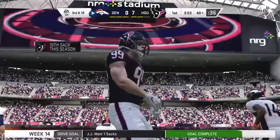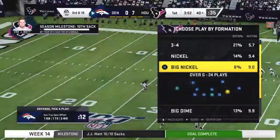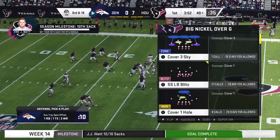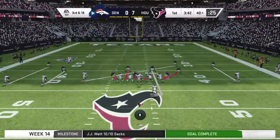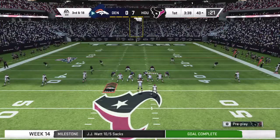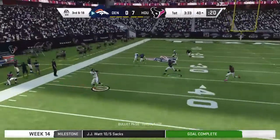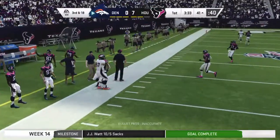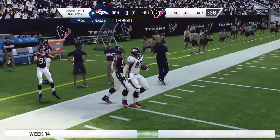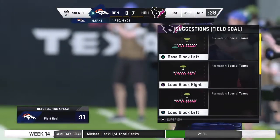J.J. Watt has now recorded 10 sacks on the season. You know darn well both of these teams reviewed the film and saw that this defense had 5 sacks last week. They got to keep their QB upright. And they're going to try their best to do exactly that. But they're facing a team where getting to the quarterback is a mindset. It's a mantra for them. And they play a game within the game. And you know what it is? Let's race to the quarterback and see who gets there first.